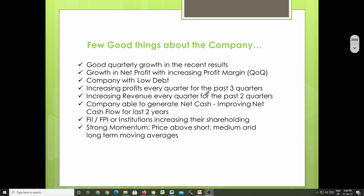Let's see a few good things about the company. Good quarterly growth in the recent results. Yesterday's results were tremendous. Growth in profit with increasing profit quarter on quarter is also there. Companies with low debt and increasing profits every quarter for the past 3 quarters. The profit is rising quarterly, that's good. Increasing revenue every quarter for the past 2 quarters, that is also good. Company is able to generate net cash and improving net cash flow for the last 2 years, excellent. FIIs, FPIs or institutions are increasing their shareholding, and momentum wise price is above all short, medium and long term moving averages.